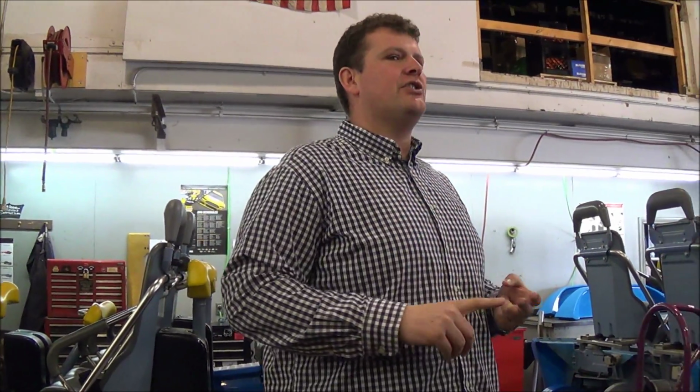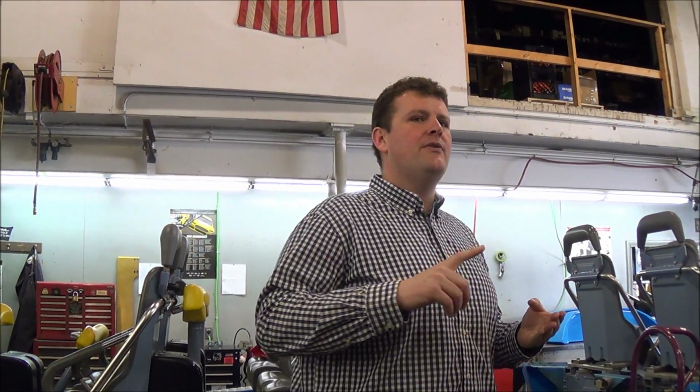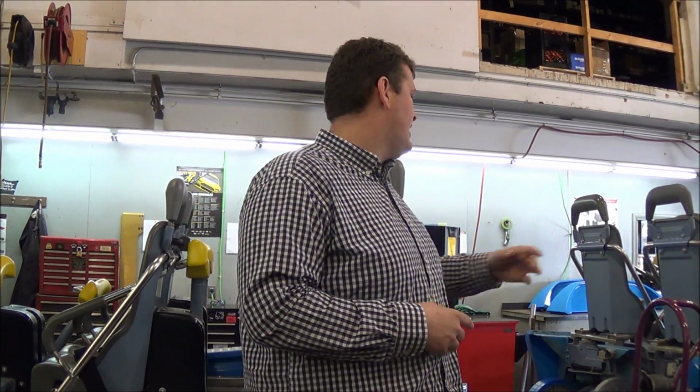The bearings are checked, the bushings are checked. We do visual inspections on the padding. Everything you can think of on here is taken apart. After that, we put it back together, clean it up, repaint anything if needed. And it comes out looking like this.